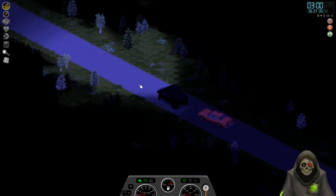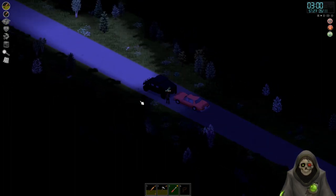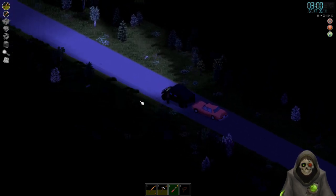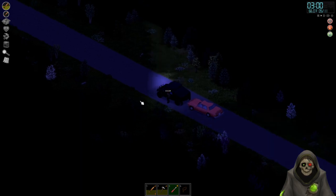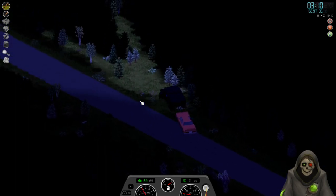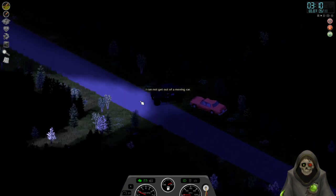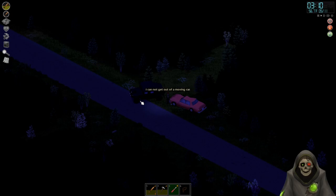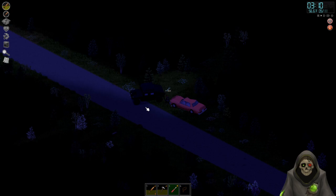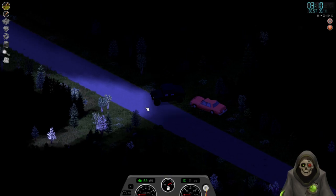Let's get this out of the way. There we go. And I think if we just turn right now, lure it into here, that'll be a perfect spot for it, right there. You can't get out of a moving car. I mean, sure you could. You're not a coward. Go. All right, don't touch anything. We have to close the door and let's go.